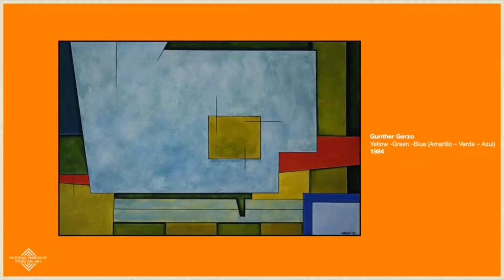They were not interested in talking about their villages. They weren't interested in painting skulls or painting Virgens de Guadalupe, right? The artist like Gunter Gurzo, who was actually towards the end of his career and the end of his life when this painting was done, were looking to move away from that. They were looking to move away from the traditional and instead bringing it back to elements of artwork, right? Such as this one, which is titled Yellow, Green, Blue, right?